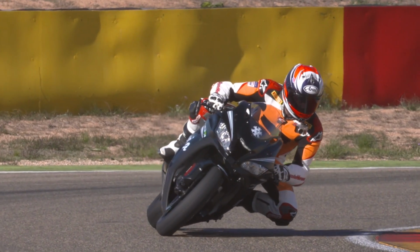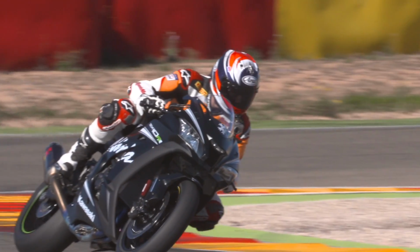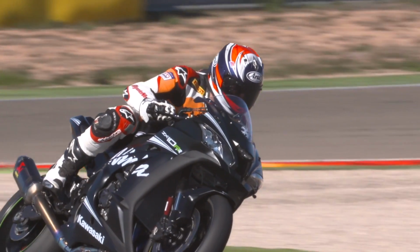Very impressive bike from Kawasaki, very competitively priced. Real honoured to have a ride on this one.